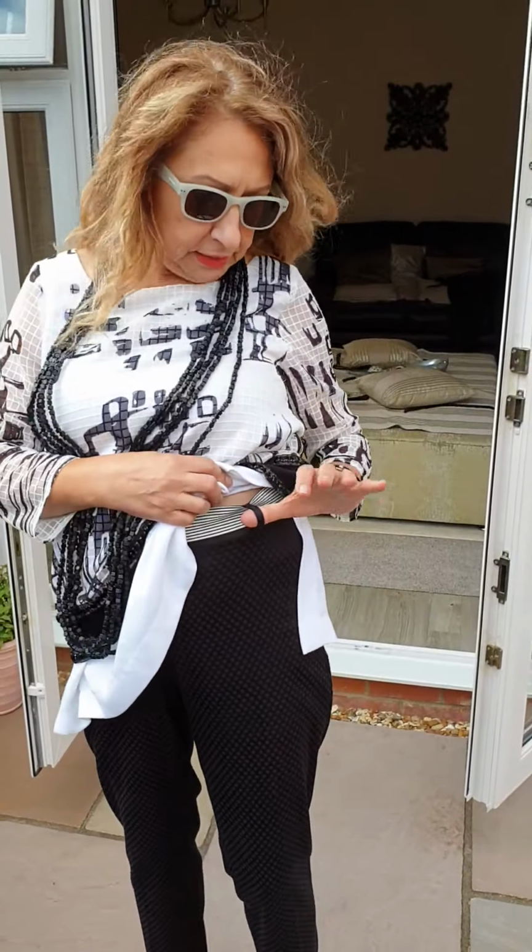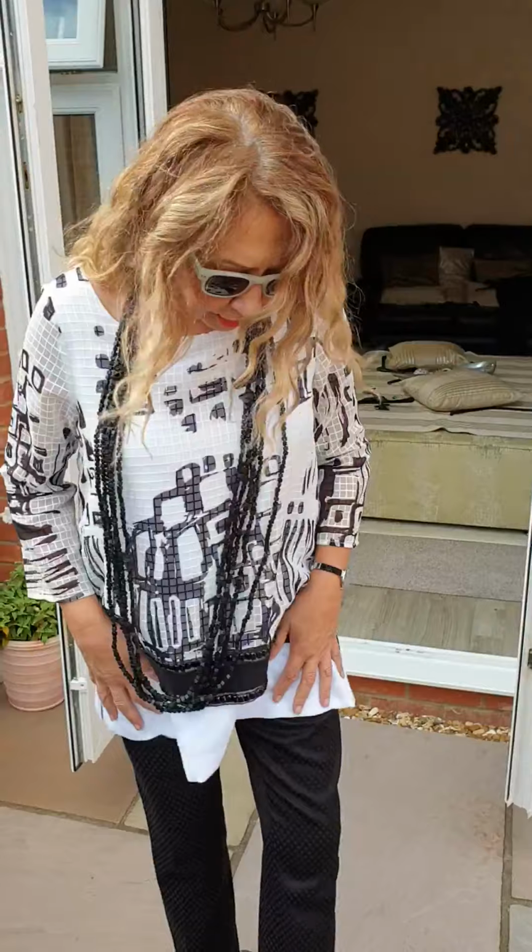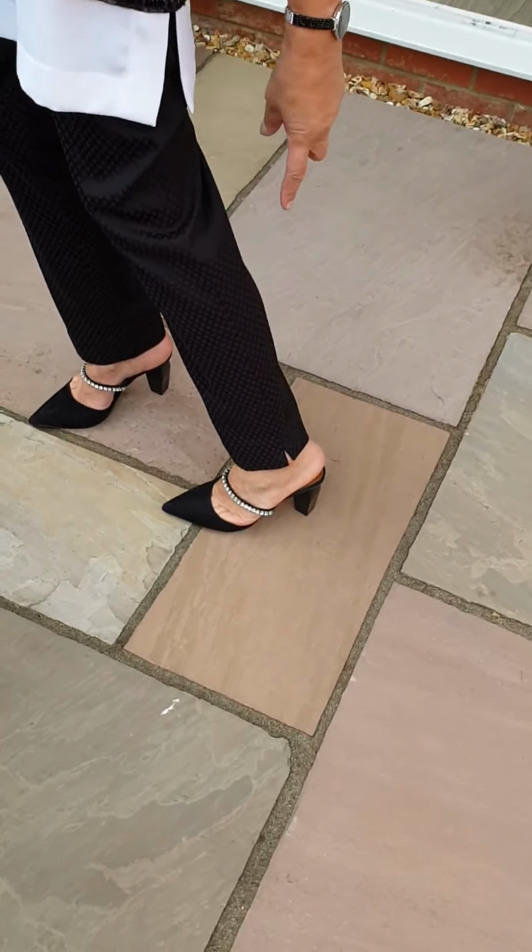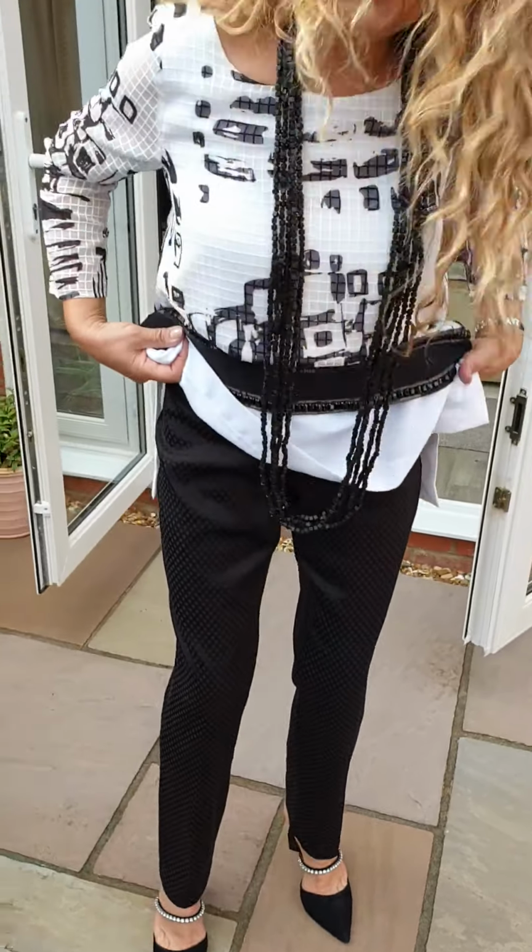Which is all part of this black and white collection. So if you want to wear something inside as well, it has got the loops. But they're lovely, slightly stretchy, beautiful length, and a nice little slit on the side at the bottom there. Just a lovely straight trouser.